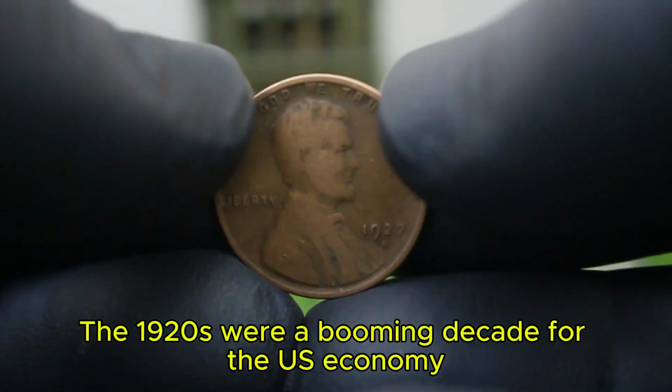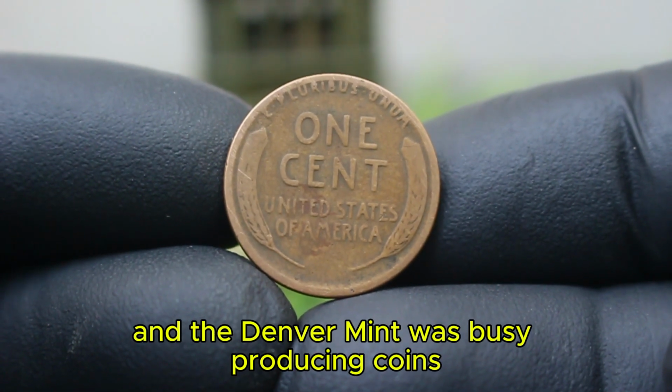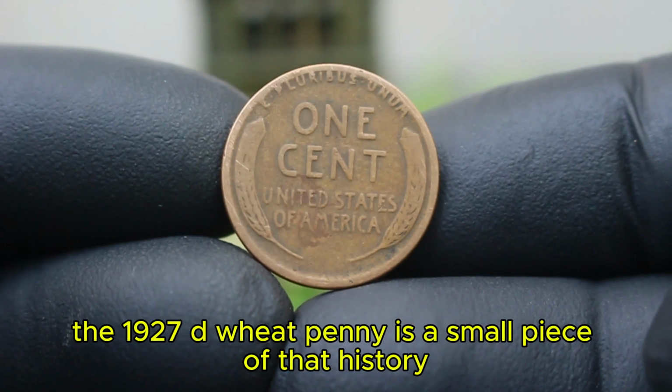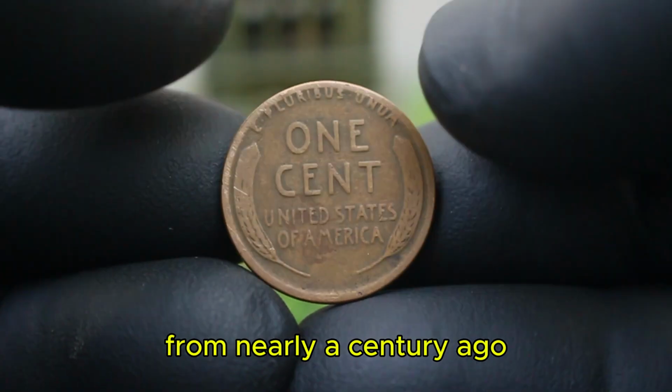The 1920s were a booming decade for the U.S. economy, and the Denver Mint was busy producing coins to keep up with the demand. The 1927 D wheat penny is a small piece of that history, representing everyday commerce from nearly a century ago.